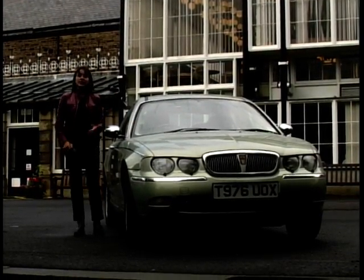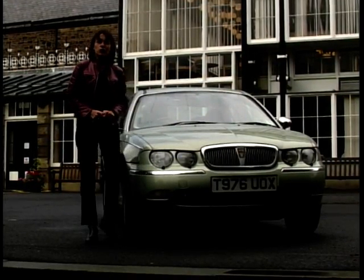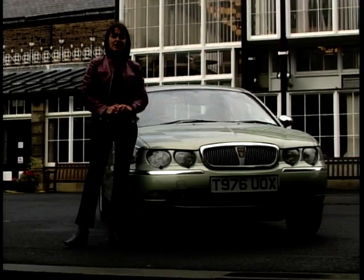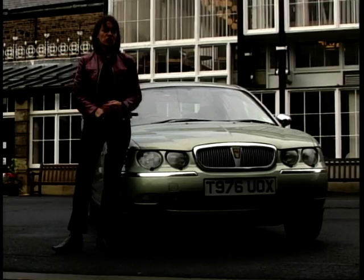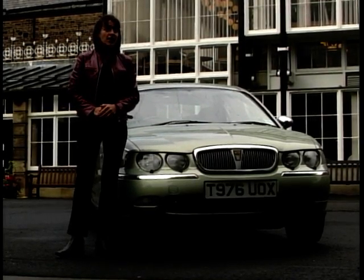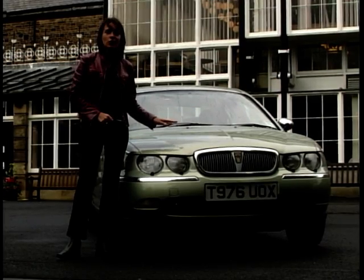Now, whether you would like the 75 depends on what you want from your drive. If you want to make heads turn as you arrive in the executive car park instead of meandering in unnoticed, if you want to stroll instead of sprint, and if you want your interior to say more than your exterior, then it's probably worth a look.